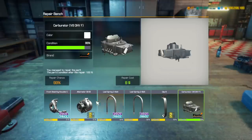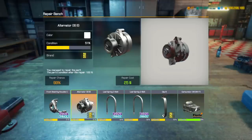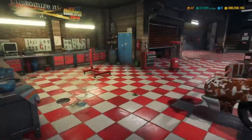Do we want to try and refurbish our alternator, or do we want to just... I think I got another one on the shelf. Okay. Well, let's see what we can do with that.